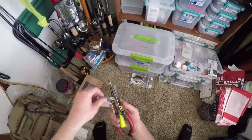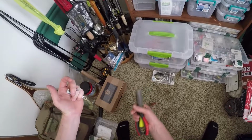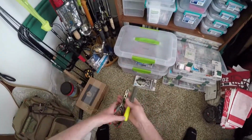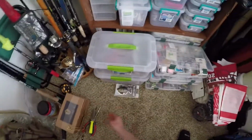These are my clippers I usually take. These are actually my lucky clippers. I've had these since I was like 8 years old. I used to be able to put this over my head. Yeah. Anyways, my pliers, hook file.